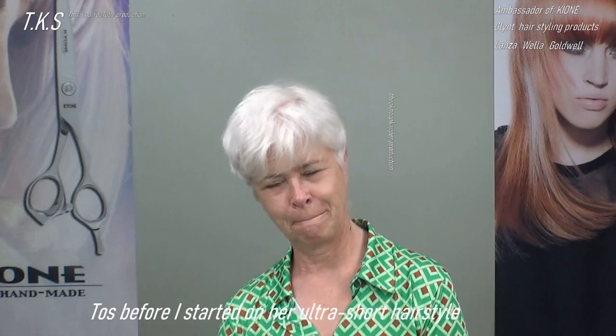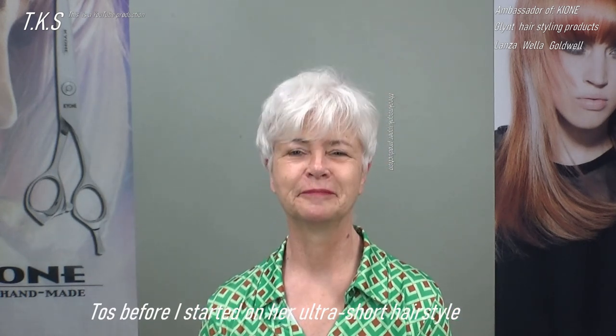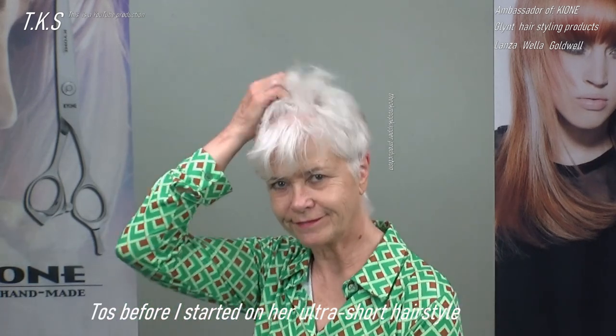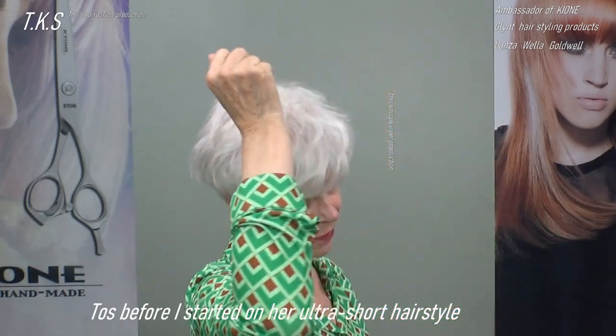Tos, a nice, short, fresh spring, summer hairstyle in her natural colors. Do you want to turn around? Look, what a head of hair. And she really does short hair.